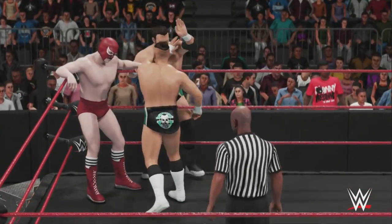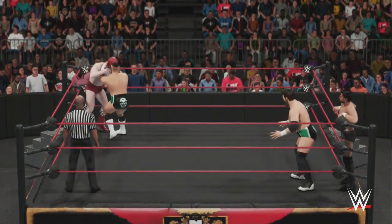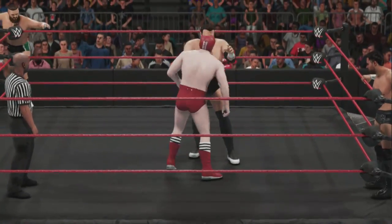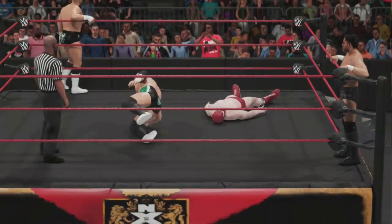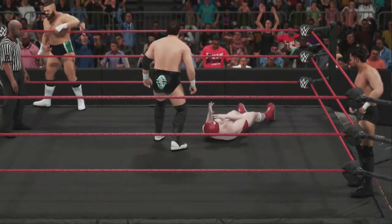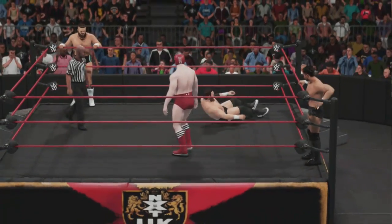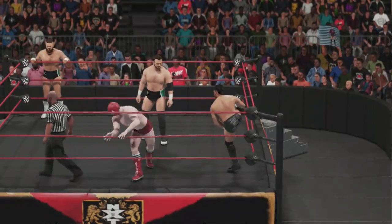Now, as far as their overalls go, and this is something that a lot of people do, and I truly don't know why, and it bugs me the hell out. So I'm just going to address it here. When people make these wrestlers, like they're NXT stars or whatever, they make their overalls so high. I remember somebody, and I don't remember the name, but I was like, why are they overall 85 on NXT? I just don't understand that.